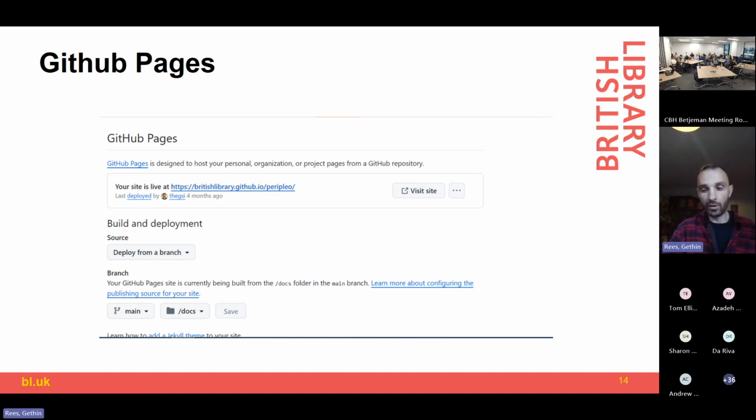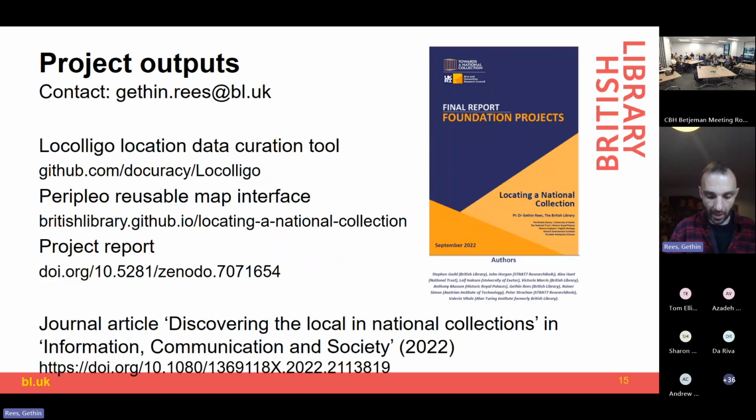Peripleo has been taken forward in various forms by Performance Software and Reiner as well, and there are projects using it, for example, at the Swiss Institute of Bioinformatics, Yale University, the National Library of Israel, as well as many others. So do get in contact with me if you're interested in using Peripleo, and do get in contact with the Pelagios visualization group within the network. And I'm hopeful that we'll see further uptake of Peripleo following this.